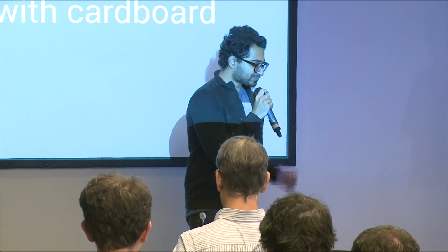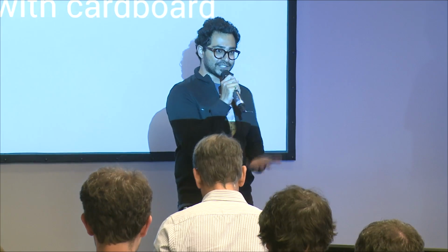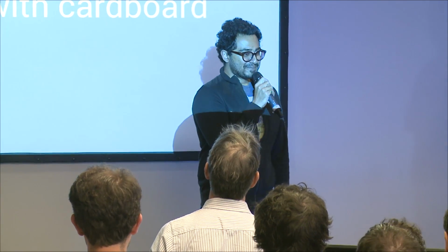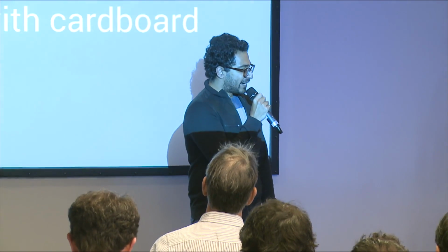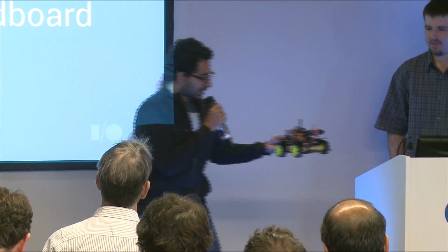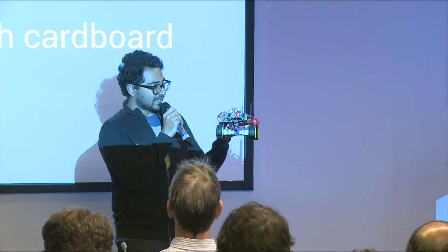So it's going to be a little bit hard to demo without the cardboard in your face, and unfortunately, I don't have a ooh, look under your seats moment today. So sorry about that. We tried, but I have to show you one thing. So we made a couple things. The first one is this little rover, who we call Dimitri.